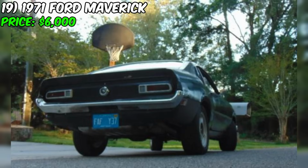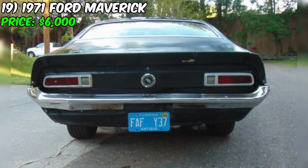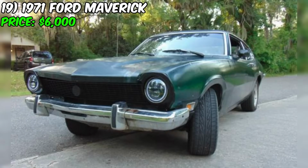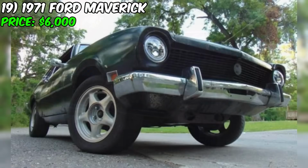Now, I know what you might be thinking. If this car is in such great shape, why is the seller in such a rush to get rid of it? Well, sometimes life happens and priorities change. The seller clearly states that they need it gone ASAP, which suggests that they may be facing some personal circumstances that require a quick sale. But here's the thing, their loss is your gain.